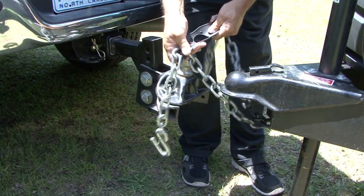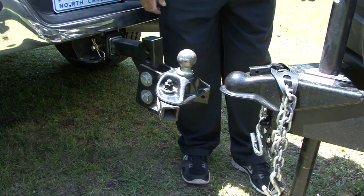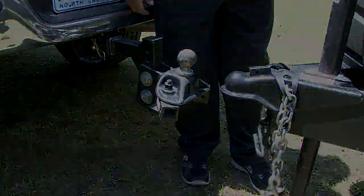When you're finished towing, pull the chain up off the ball and lay it over the coupler to keep the safety chains out of the dirt and mud until it's time to tow again.